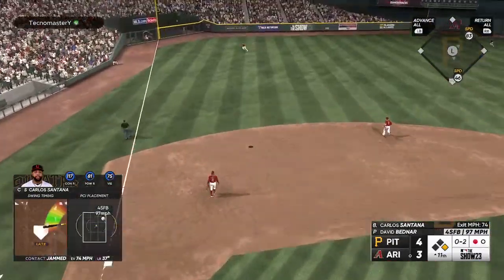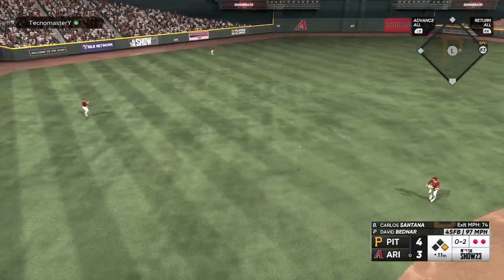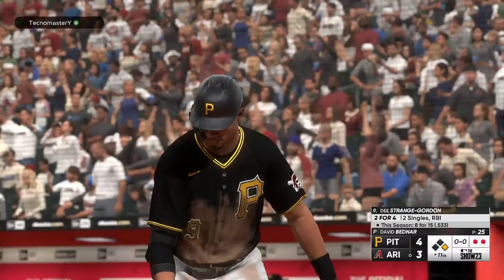Left field. Settles underneath it. He makes it, and there's two down. Next batter up. So digging in, D.